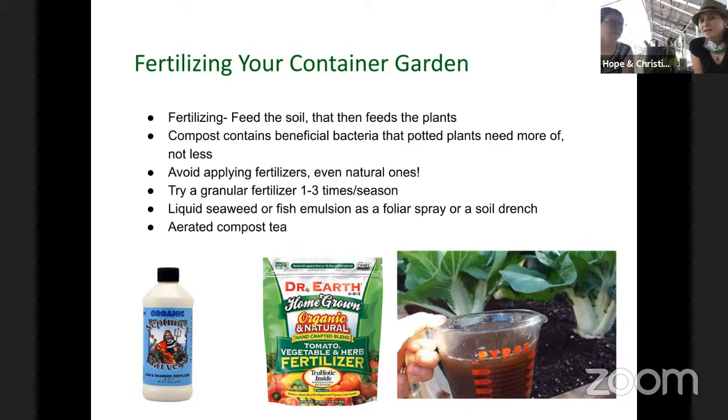You want to avoid applying any kind of fertilizers, even quote unquote natural ones, when you're growing in containers. It's just really hard to control. What you're applying is really concentrated. If you do want to apply some kind of fertilizer like Dr. Earth's or Brad's Organics, you can do that. But really just once a season. And compost a lot of times in containers does what you need.